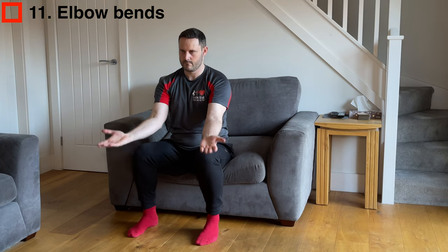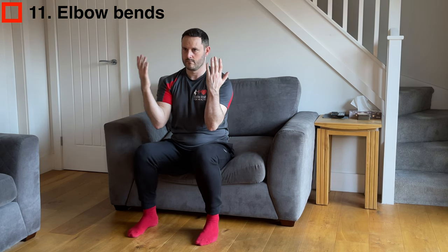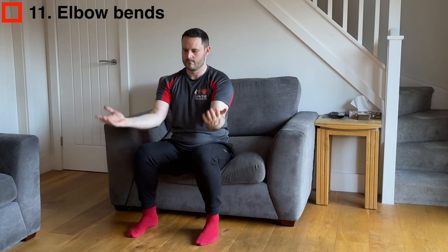Okay, now we're going to start working down through the arms. So we're going to go to the elbow joint. So for this one, start out with your arms straight, and then you're going to bring the palms of the hands up towards the shoulders, getting the elbow to bend as much as possible before you straighten the arms back out again.